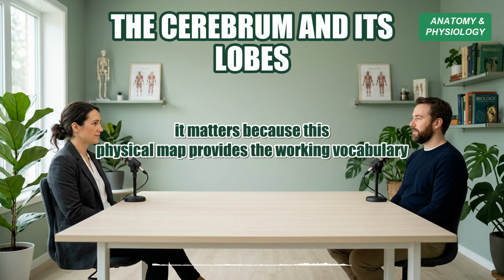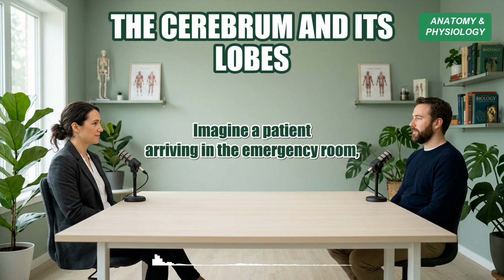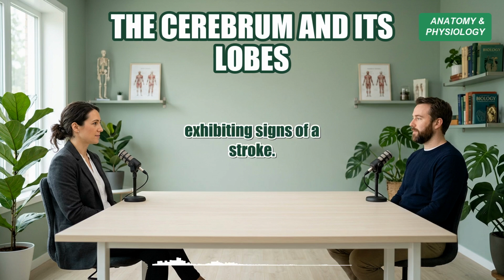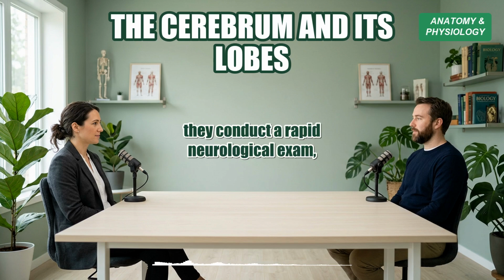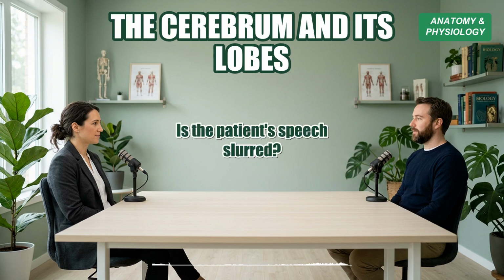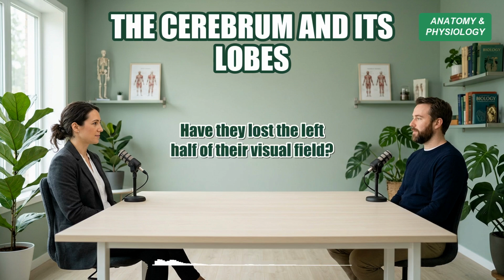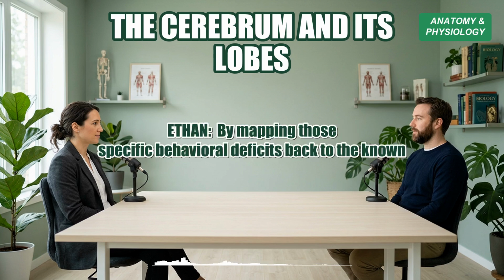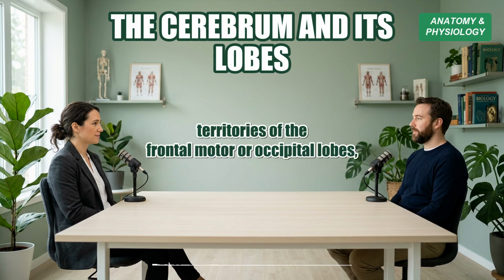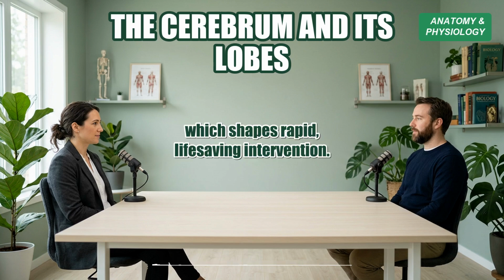Well, it matters because this physical map provides the working vocabulary for everyday clinical medicine. How so? Imagine a patient arriving in the emergency room exhibiting signs of a stroke. Before the doctors even wheel that patient into a CT scanner, they conduct a rapid neurological exam, checking their symptoms. Right. Is the patient's speech slurred? Do they have paralysis entirely on their right side? Have they lost the left half of their visual field? And those correspond to locations. Yes. By mapping those specific behavioral deficits back to the known territories of the frontal, motor, or occipital lobes, doctors can often infer exactly which specific cerebral artery is blocked, which shapes rapid, life-saving intervention.